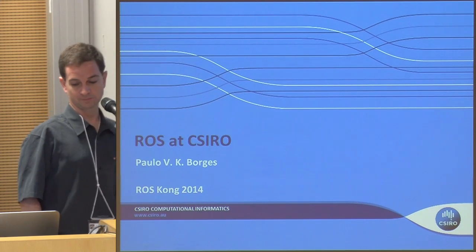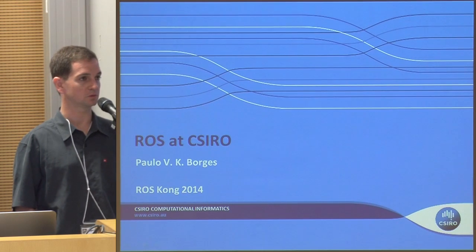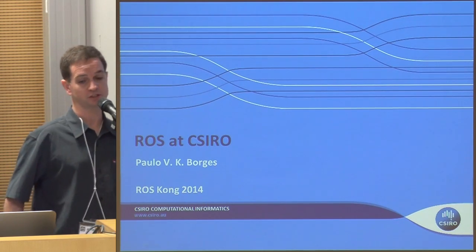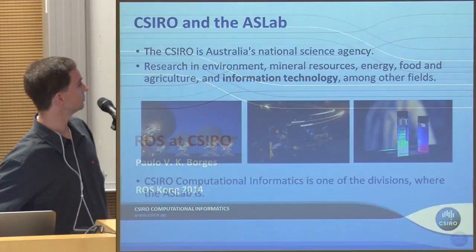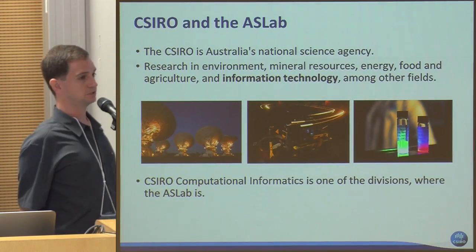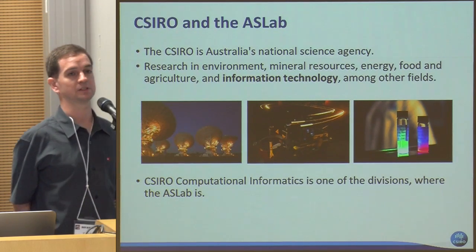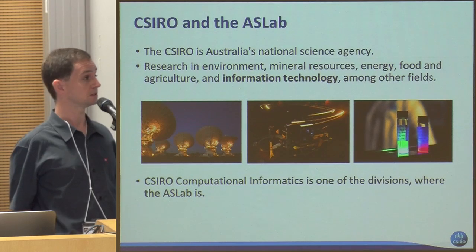So guys, ROS at CSIRO. For those of you who don't know, CSIRO is Australia's national research agency. We do research in lots of things: agriculture, energy, food, and information technology, whereas our robotics group is.